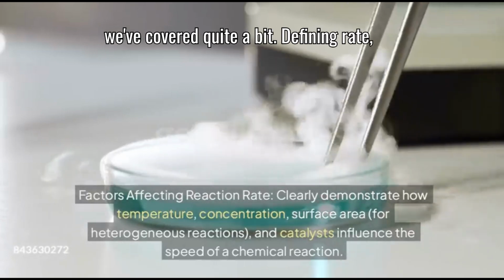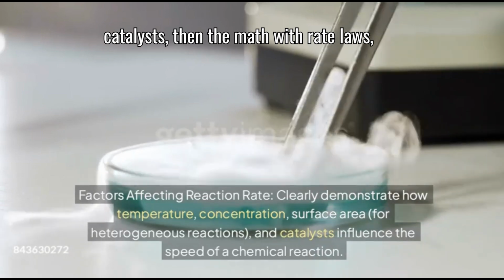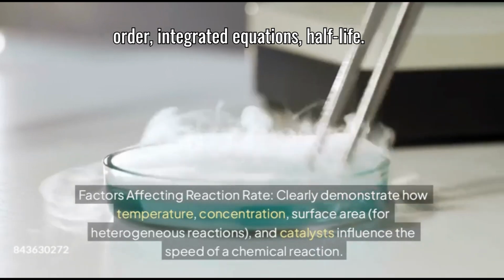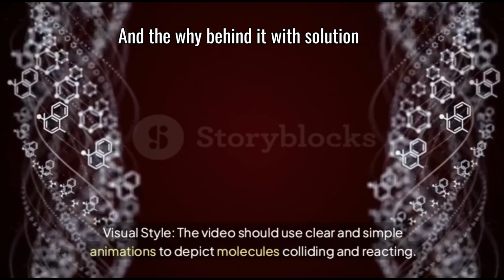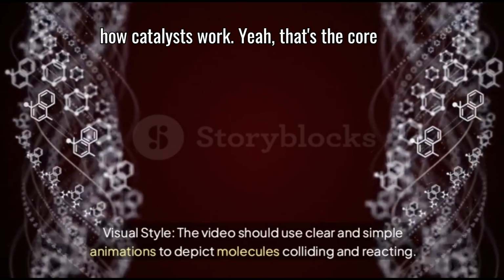Okay, wow. So we've covered quite a bit. Defining rate, the factors like concentration, temperature, catalysts, then the math with rate laws, order, integrated equations, half-life, and the why behind it with collision theory, activation energy, Arrhenius, and how catalysts work. Phew. Yeah, that's the core of it.